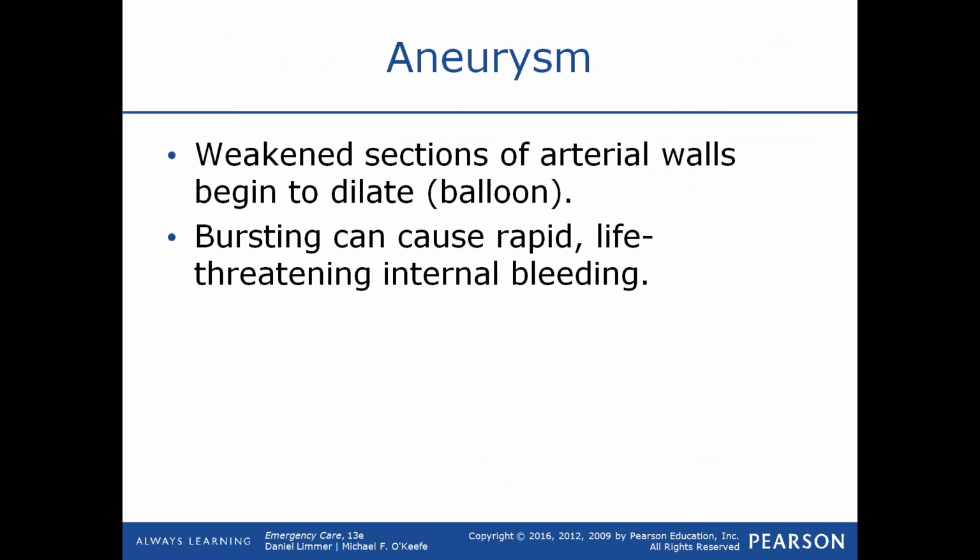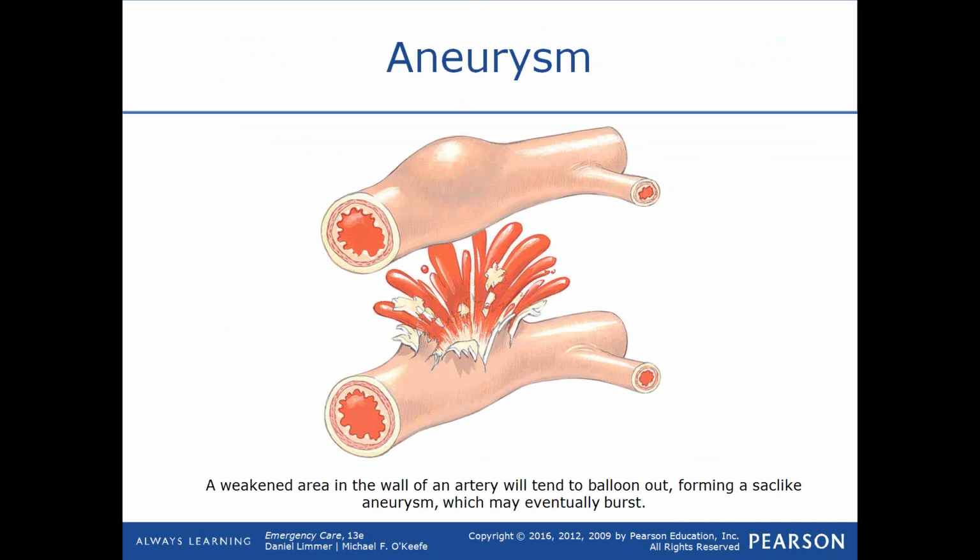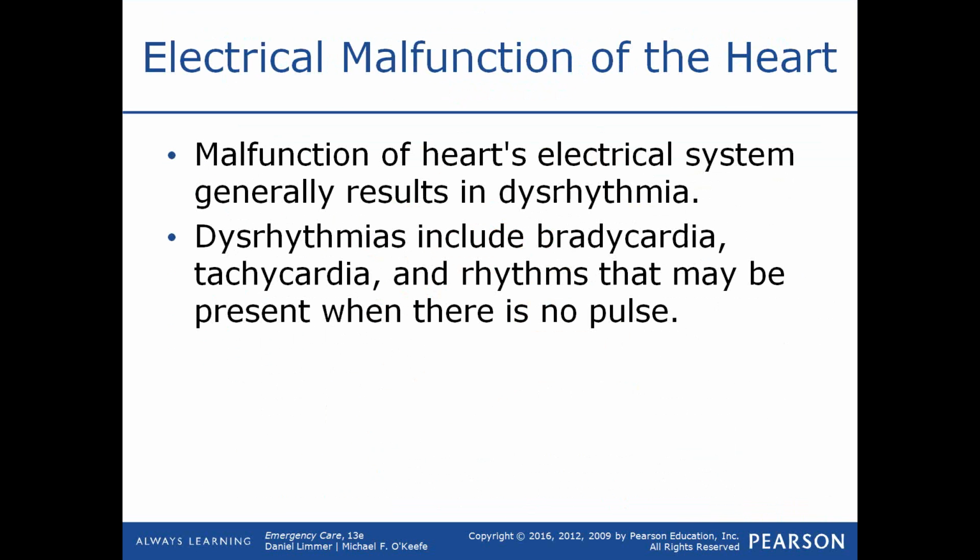Now, an aneurysm is a weakened section of the arterial wall that begins to dilate or balloon out. Bursting of an aneurysm certainly can cause rapid life-threatening internal bleeding. So here's an example of an aneurysm, and of course the vessel below it shows what would happen if that aneurysm would burst.